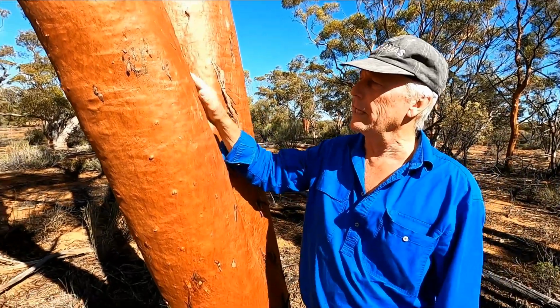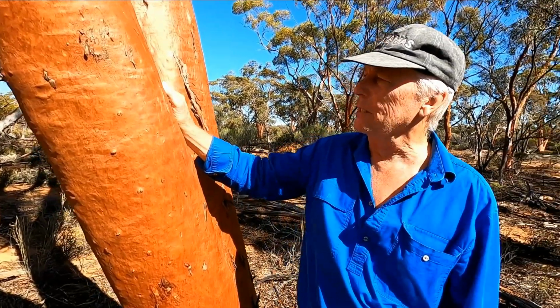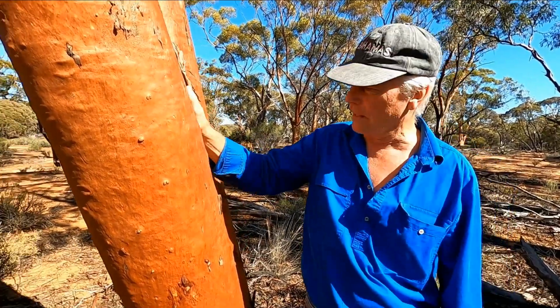Look at the colour of this tree. It's more like a sculpture than a tree, a piece of bronze or copper or something. Fascinating.